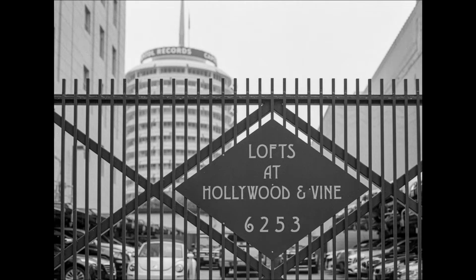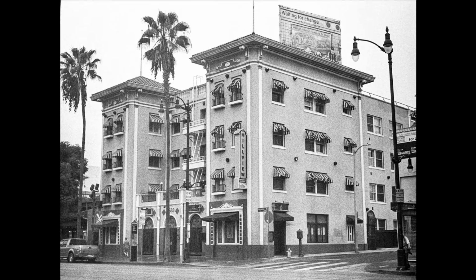You can have a loft at the famous intersection of Hollywood and Vine for only $4,500 a month, every month. In 1917, there weren't a lot of places to rent, and those that were available had signs that said no dogs and no actors. So the Hillview was built by Samuel Goldwyn specifically for actors. I guess the dogs are just out of luck.